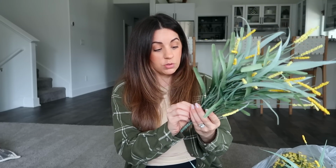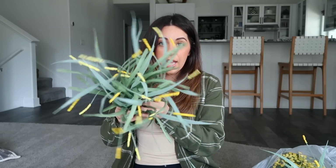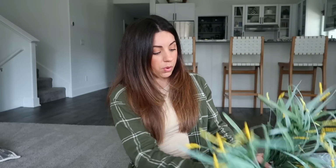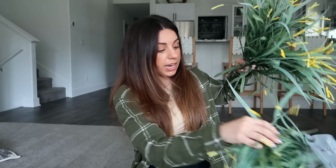I was looking for so long and trying to put together so many different things that I thought maybe simpler is better. I found these were 50% off, $9.99. I'm like, they are so full and my planters are so big. So I got 4 of these for each planter, and I thought this is really gonna fill it out nicely too. So 4 of these.